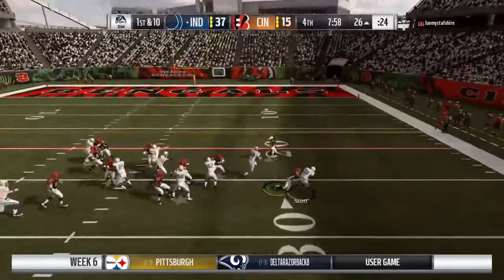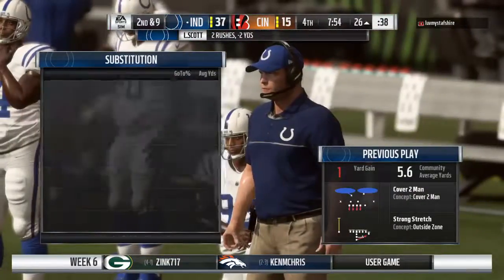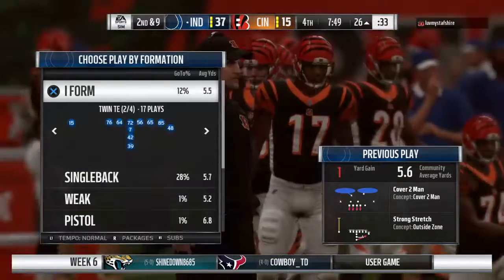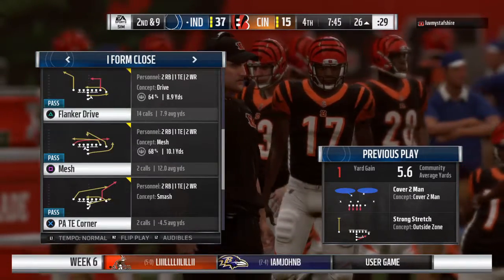Now they try the right side here. And only a yard this time as he's taken down right around the 26. Nice job by that defensive front there to hold him to a short gain on first down. Well played, I must say. Yeah, only getting 1 yard. There was no room to run.